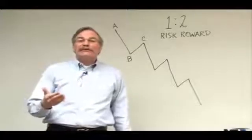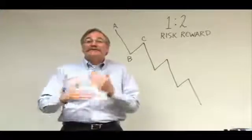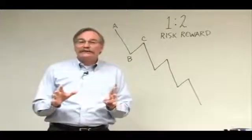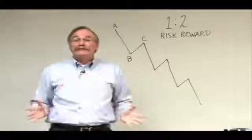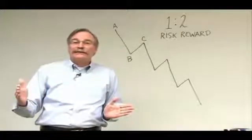A lot of new traders will risk more on their potential losses than they look for in gains because they don't want to lose those small gains they get into a trade. So they put themselves in a position of perhaps winning half of their trades but still losing money over a series of 10 or 100 or 200 trades.